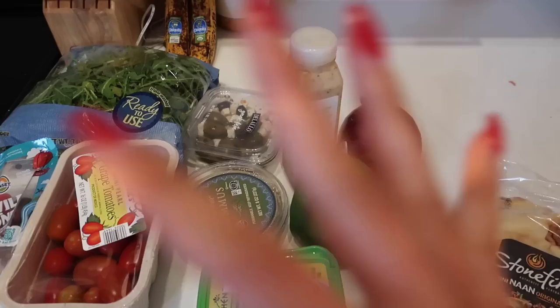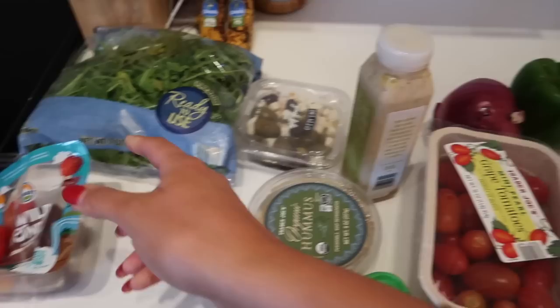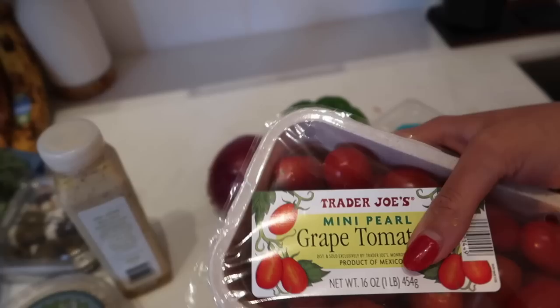I'm gonna put a red onion in it. I love red onions, so I'm gonna slice that. I'm gonna put some green peppers. I know this doesn't exactly go with that flavor of dish, but I just like peppers. I'm gonna do some tomatoes. I love tomatoes, so I'm just gonna use these ones up. I got this big box of them today at Trader Joe's, so I love those.